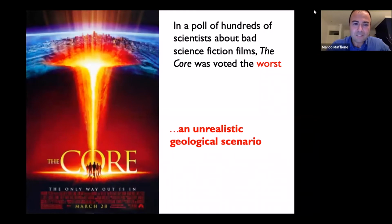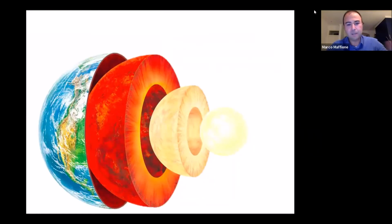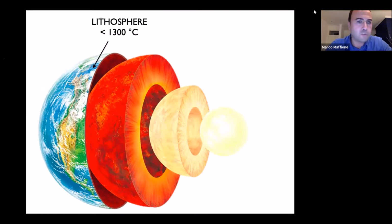It is unrealistic because we can understand easily by looking at the structure of our planet. This structure is composed of shells. So it's 1, 2, 3, 4 different shells, and each one of these is characterized by specific mechanical properties and also temperature. The temperature is what I want you to focus on today by looking at this picture.